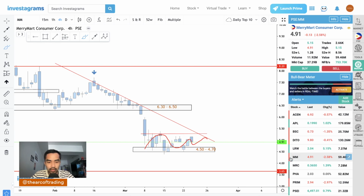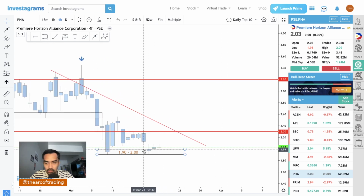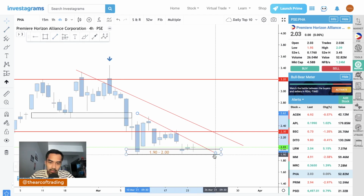So let's move to our next one, PHA, closing in at 2.03 pesos, or unchanged. It's still on that support zone. Almost three small doji candles right there, and this is still almost a descending triangle. So that's not a good sign.